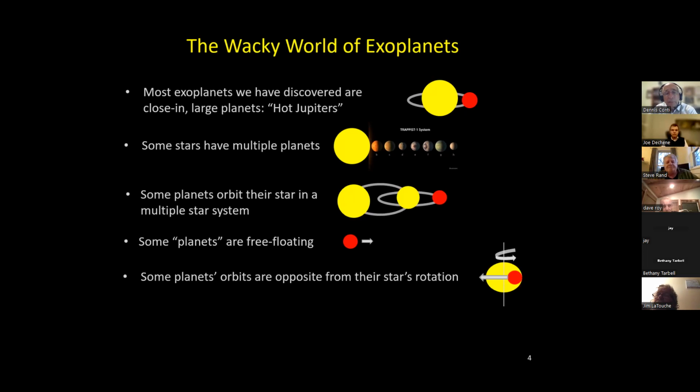Interestingly, we have some planets that orbit in the opposite direction from the rotation of their host star, which is sort of counterintuitive because, as we'll see a little bit later, planets form out of the circumstellar disk that itself formed the host star, and therefore you would think that the same angular momentum would apply to the planet. Well, these planets that are orbiting opposite from their star's rotation, one possibility is that they were captured by the host star, and therefore their orbital orientation is different from the original spin orientation of the host star.